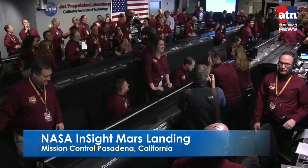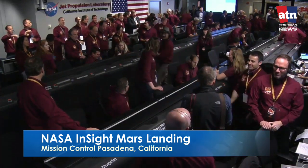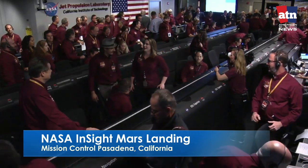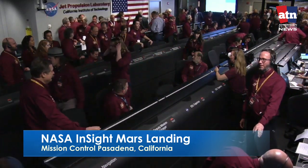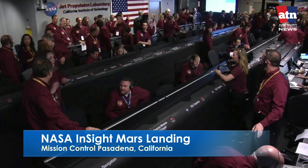CubeSats relay communications job is done. They're now flying on. They're now taking pictures back toward Mars. Hopefully, MRO, which flew overhead, might have been lucky enough to capture the descent of this InSight lander under its parachute.